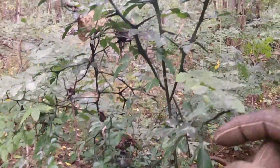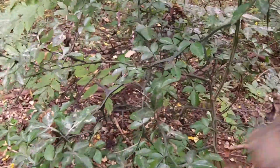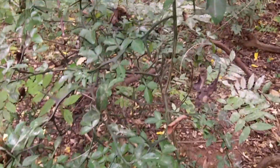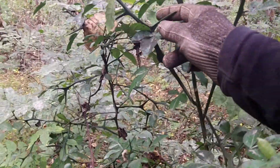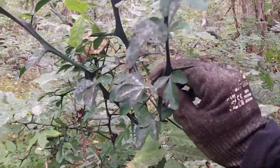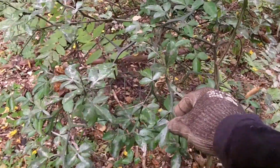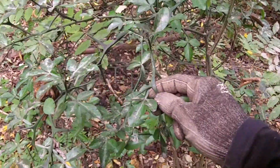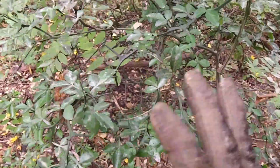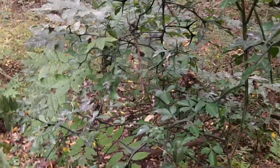What are these things? Look at that. I just walked into that thing. Look at the thorns on this. Oh my goodness. I've seen these before and I'm just amazed by these things. If anybody knows what these plants are, holy cow. Yeah, you walk into that, you think you just walked into a bee's nest.